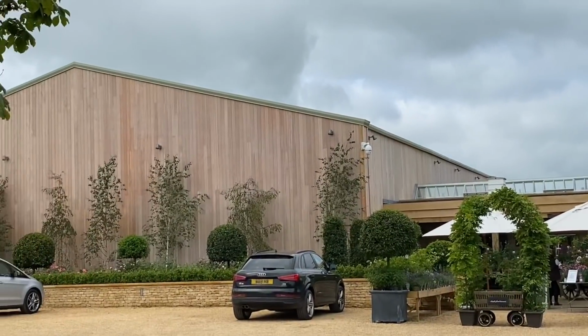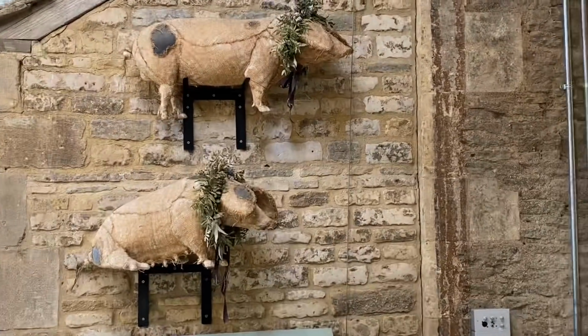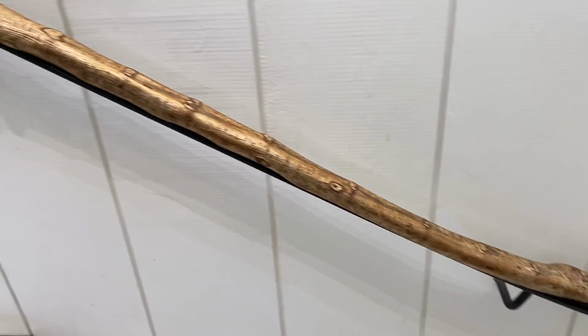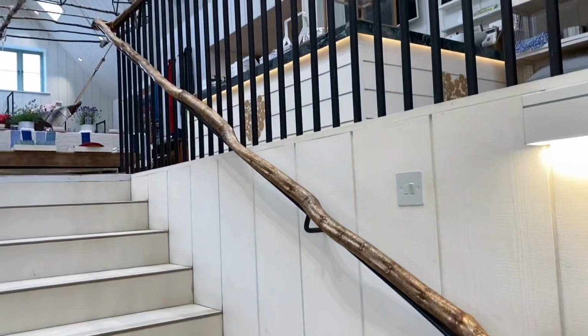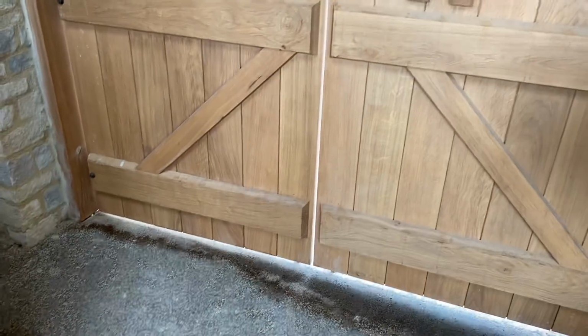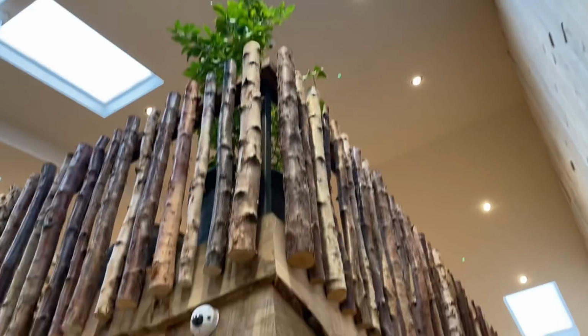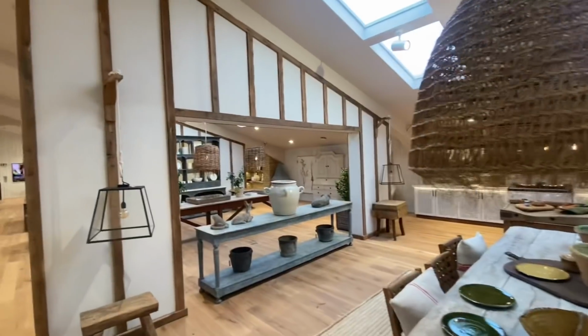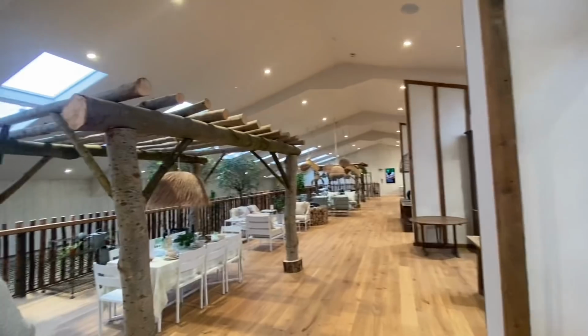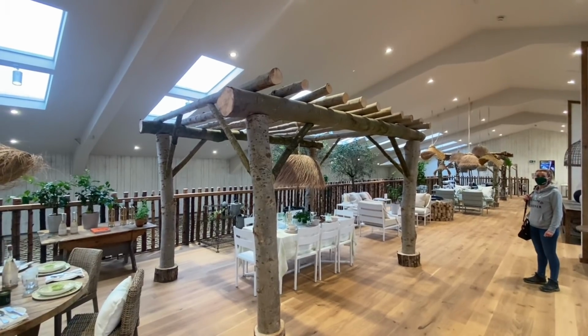That building looks well clad with timber. Hessian pigs. I don't believe that at all. Banister. Quality door, nearly as good as the one I made. Steel frame barn with a plastered roof. Lots of tree trunks. Better stop chipping the big chunks when you can make that out of it.